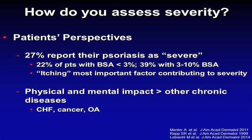Also, there have been some studies trying to determine how psoriasis physically and mentally impacts patients compared to other common significant chronic diseases like congestive heart failure, COPD, and cancer, using quality of life scoring tools that can be used in those different diseases. And it's often found that psoriasis patients have worse quality of life scores in terms of both physical and mental aspects than patients with these other diseases that on paper many of us would consider to be more significant. So we have to take this all into account.